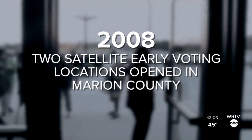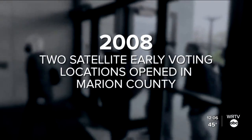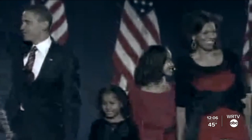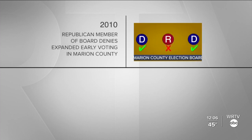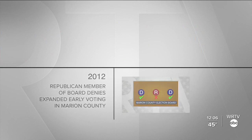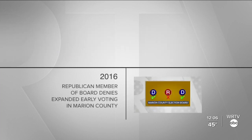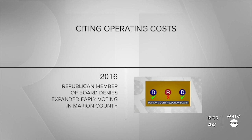Indiana state law requires that any change to early voting can only happen if a county's election board approves it unanimously. Election boards have members of both political parties. In 2008, Marion County opened 2 satellite early voting locations before that election. That was the year Barack Obama carried Indiana in the presidential race. Obama won the state by just under 29,000 votes. Starting with the next election in 2010, efforts to expand satellite early voting failed because the Republican member of the Marion County Election Board voted against it. Republicans on the board also blocked early voting expansion in 2012, 2014, and 2016. Their reason? They said that operating the early vote sites was too expensive.